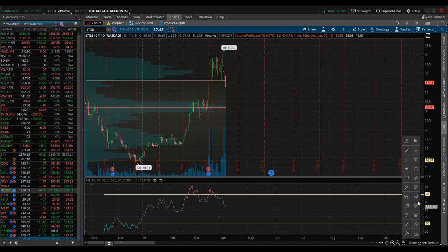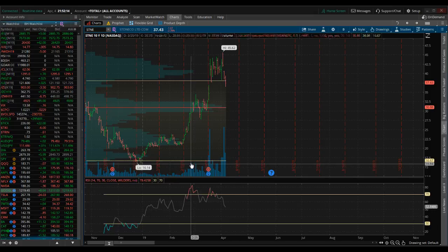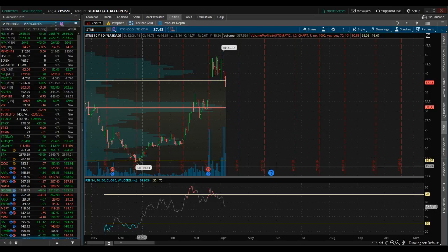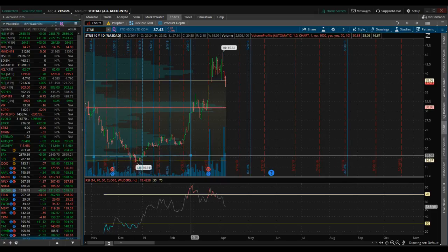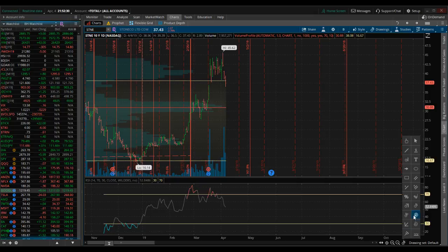So let's take a look at that here with STNE, just as an example. So you have time ratios. Let's go from this high, that pivot to this pivot. So we go here to here. Okay, so it kind of gives you a couple different levels. And then time extension, when you combine those, here, time extension.